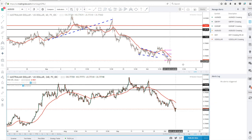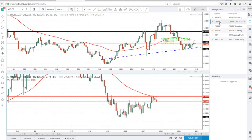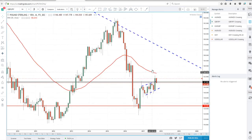So for me personally, I don't like this pair that much at the moment, and I want to see a bit more structure to it before I start jumping in on this trade. So pound yen, we're going to go to the multiple charts on pound yen. So outlined last month, nice bullish engulfing candle, a pullback to 148 would be really ideal, and last week we got that pullback to 148.